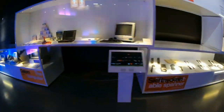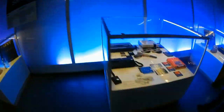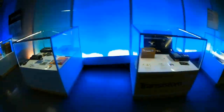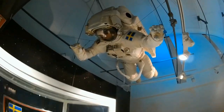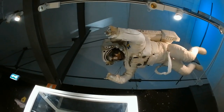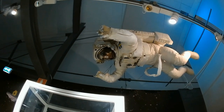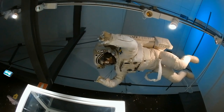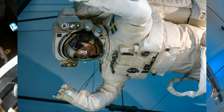Okay, so now we're inside the museum, and this is a little bit of the technology section for the computer and how the computer has evolved. And a little bit about soft drinks, and here you might see some video game paraphernalia. And okay, here is an interesting thing. This is Sweden's only astronaut, Christer Fuglesang, who is a mannequin in this museum. So a couple of images of him, one of the few things that was interesting in this museum.